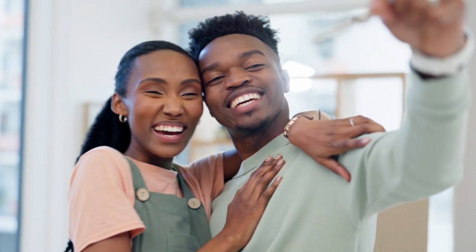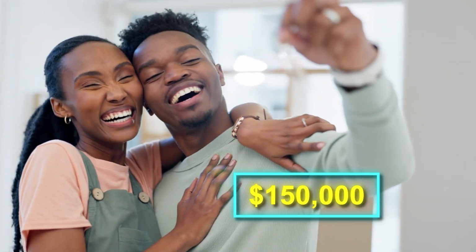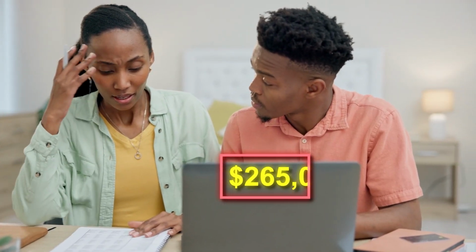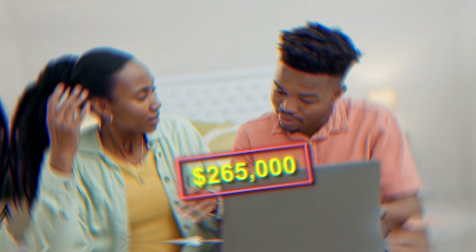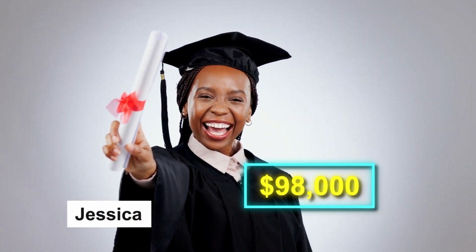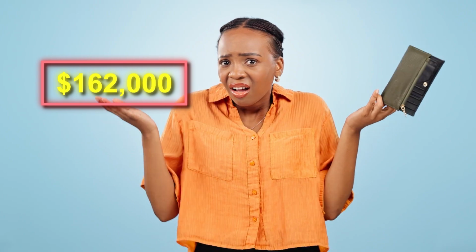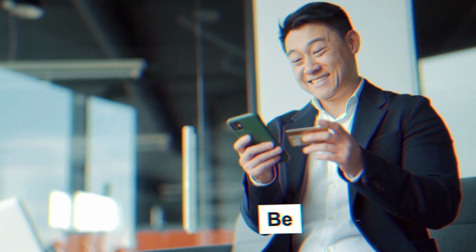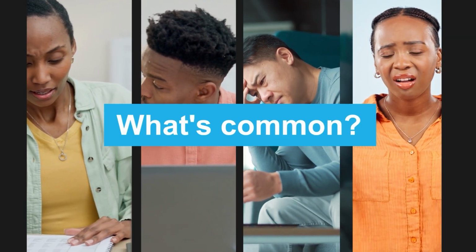A very beautiful couple I know, Jakes and Naomi, bought their first $150,000 Texas home, but ended up paying an overwhelming $265,000 in total after they completed their mortgage payment. Jessica took $98,000 in student loans, but ended up paying $162,000 in total after running the maths. Ben took a $5,000 credit card debt, but was able to clear it with $7,200. Now, what do Jakes, Naomi, Jessica, and Ben have in common?